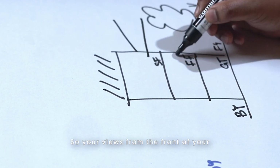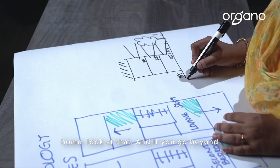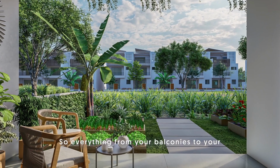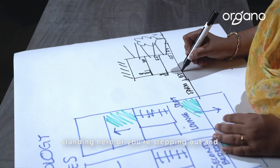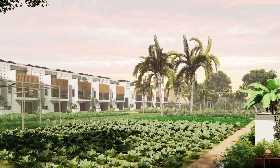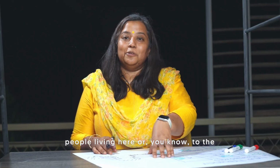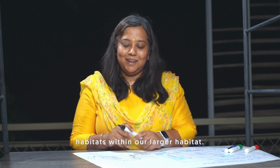So your views from the front of your home look at that. And if you go beyond the backyard, you have the farm. So everything from your balconies to your terraces, you're standing here or you're standing here, or you're stepping out and working on your garden, what you're seeing are these beautiful, productive landscapes. They are things that give a yield, are useful to either the earth or to the people living here, or to the birds and animals that will eventually nest and create their own habitats within our larger habitat.